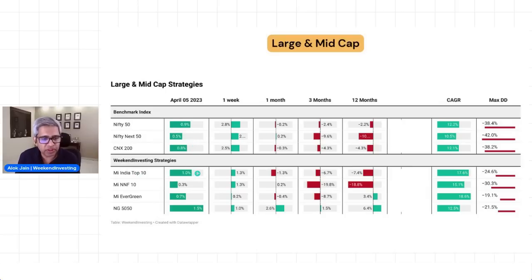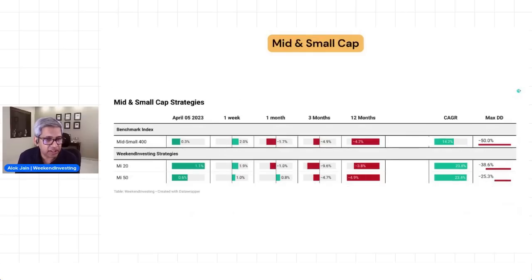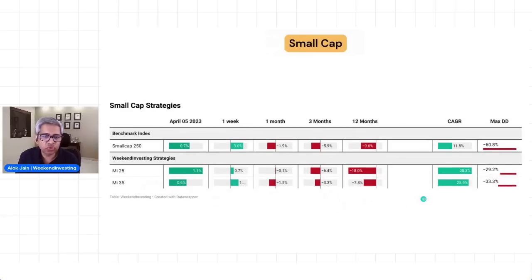India top 2 and doing very well today at 1%. NG 50/50 doing extremely well at 1.5%. MI Evergreen and NNF 10 also gaining ground. Mid and small cap strategies, the index was up 0.3%, MI20 leaping up 1.1%, MI50 also up 0.6%. So good gains coming through here.